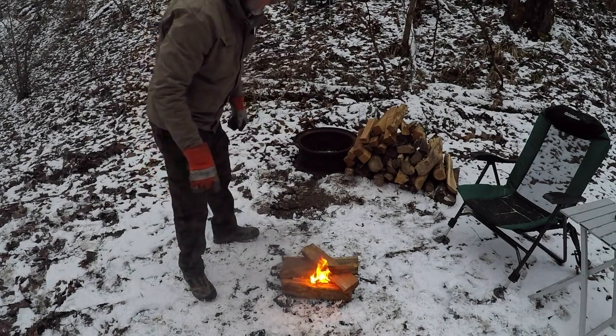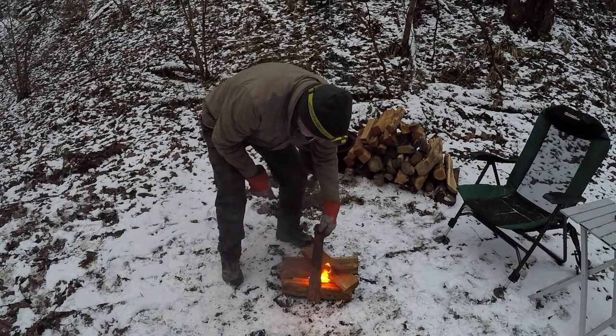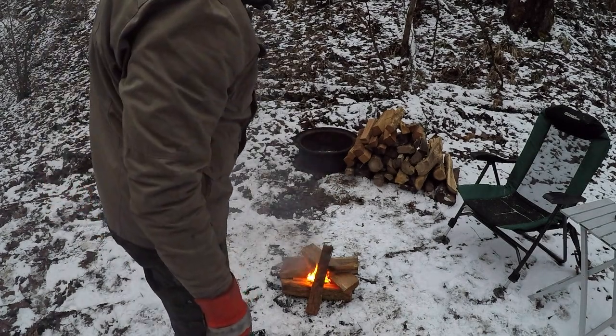So I gotta make sure we get something started here, and then I can slow down the usage of the wood. I think we'll be okay. I think the other wood is ignited as well now.